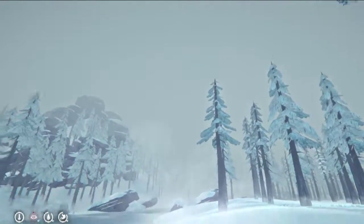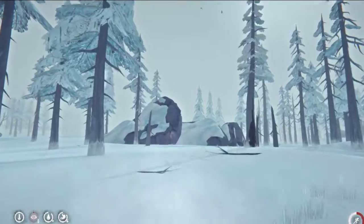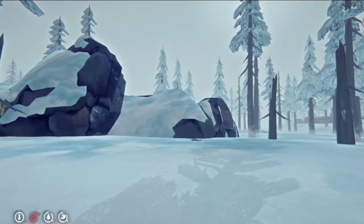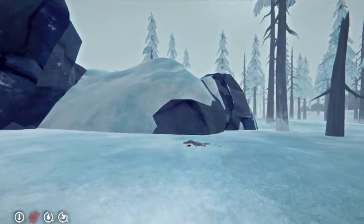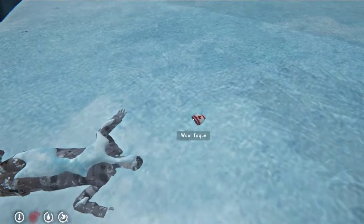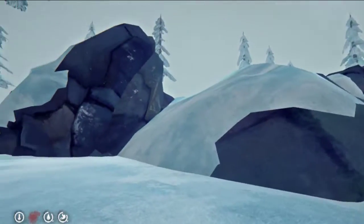Where are those crows? There they are. I'm so tired. I see a deer over there. Right here. Well, if we've got some coffee on us, we can drink that. That'll help. And what do we got here? Wool scarf, we'll take that. Wool toque, might as well take that. There's this corpse feller. I can still eat this. 51%, you betcha.